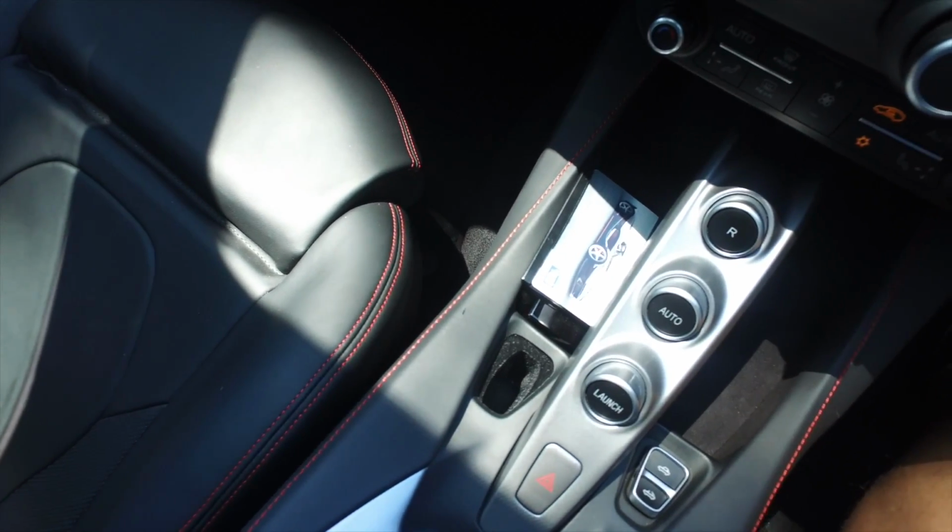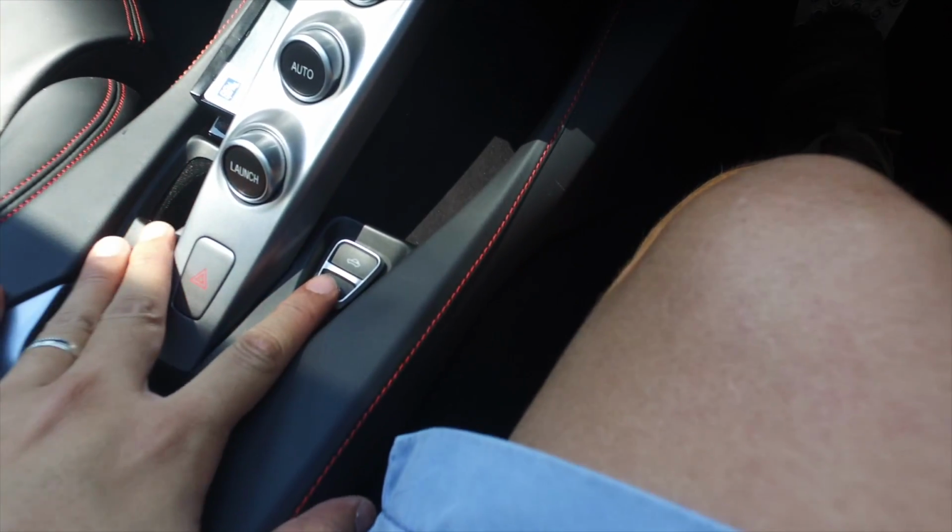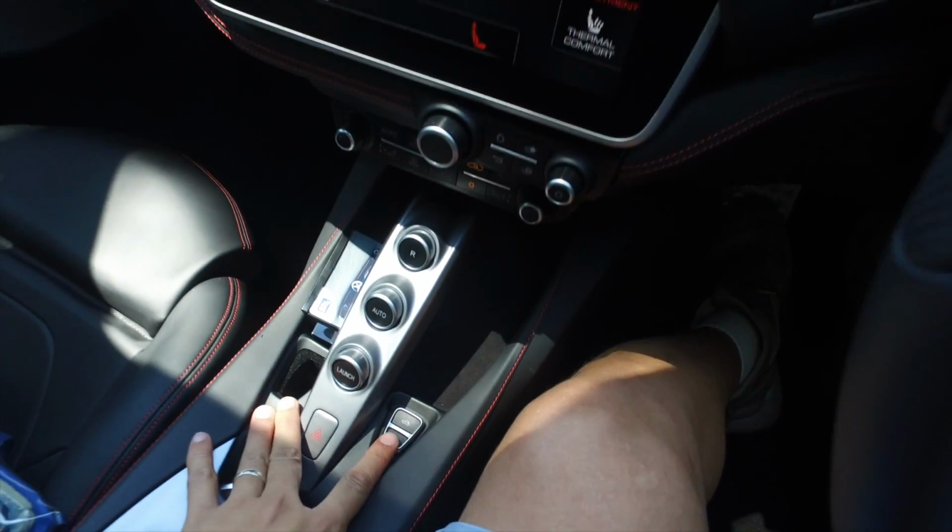Would you like me to drop the top? Let's do it, shall we? Oops, I didn't close that thing back. This is what a fluke. Anyway, let's put it back to park. It's already in park. And then let's open the boot, and we'll see.